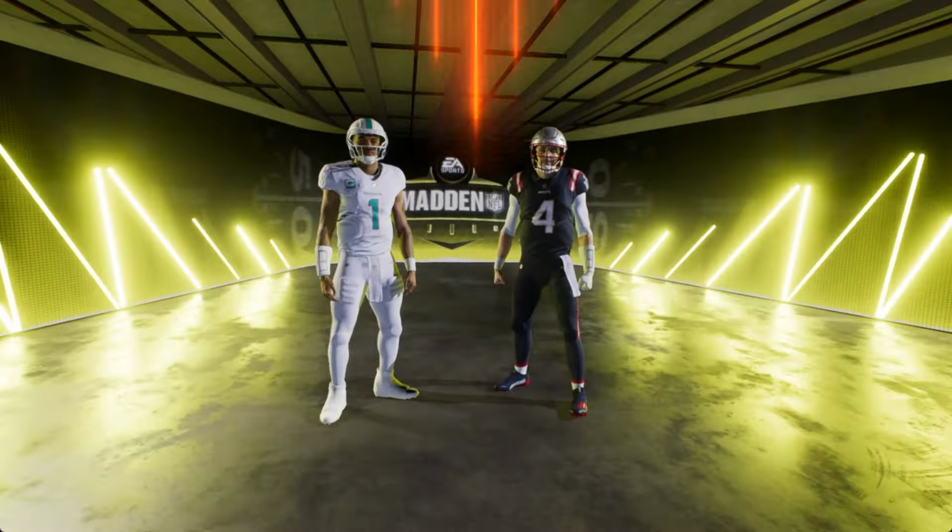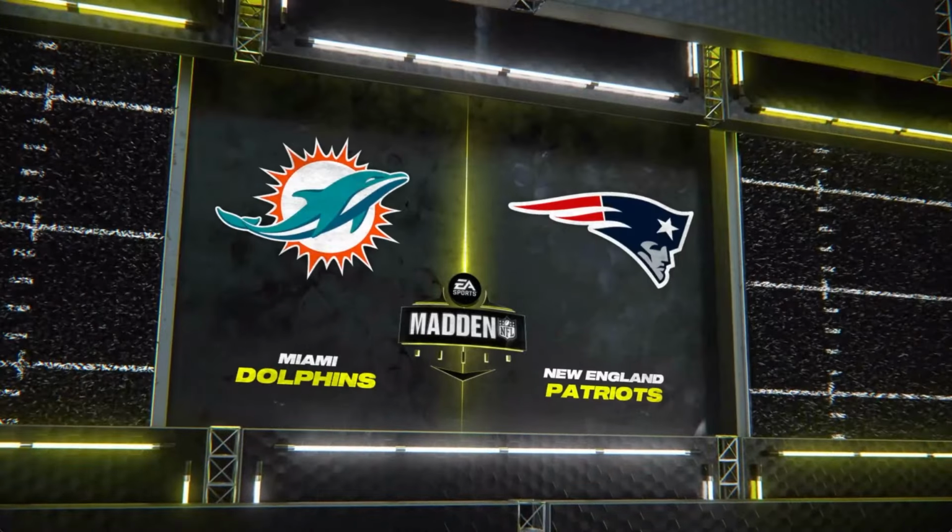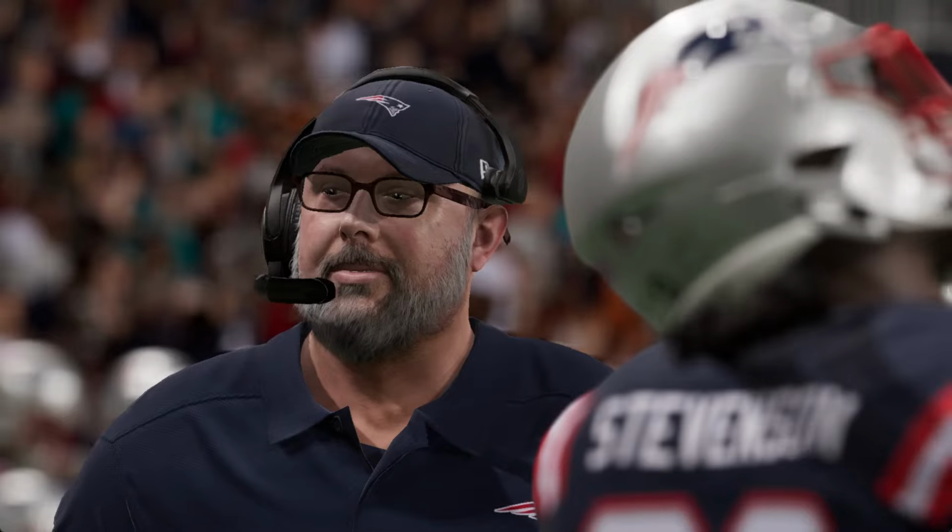EA Sports coverage of the National Football League brings us to Gillette Stadium in Foxborough, Mass. Coming up, we got a good matchup on tap here, as it'll be the Miami Dolphins taking on the New England Patriots. Brandon Gaunt and Charles Davis with you from our broadcast perch. And Charles, as we get this thing started, what are you going to be keeping your eye on?